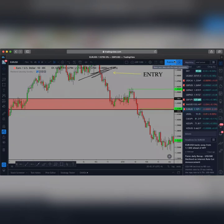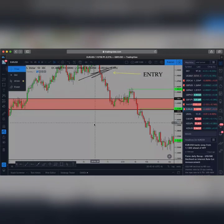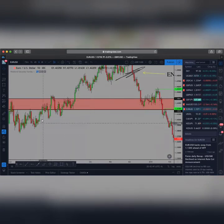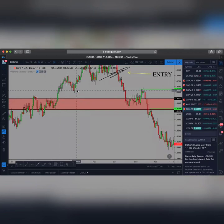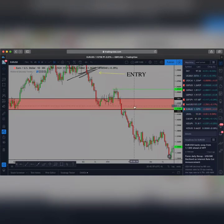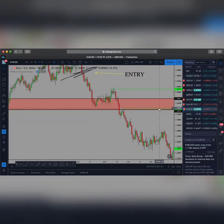How do you spot order blocks and not confuse them with other candles? Your order blocks are just, in a bullish trend, every bearish candle is an order block. In a bearish trend, every bullish candle is an order block. Real simple. Every single candle, every last one is an order block.